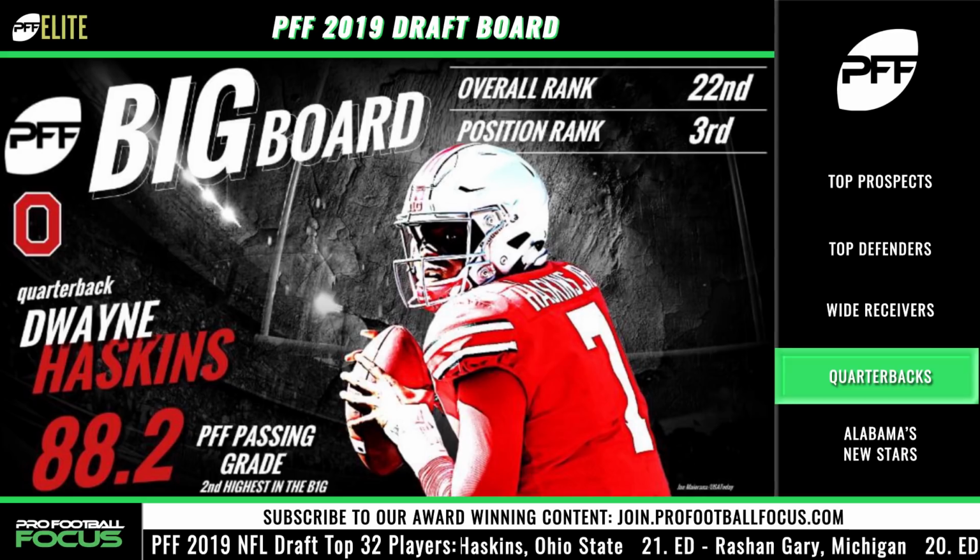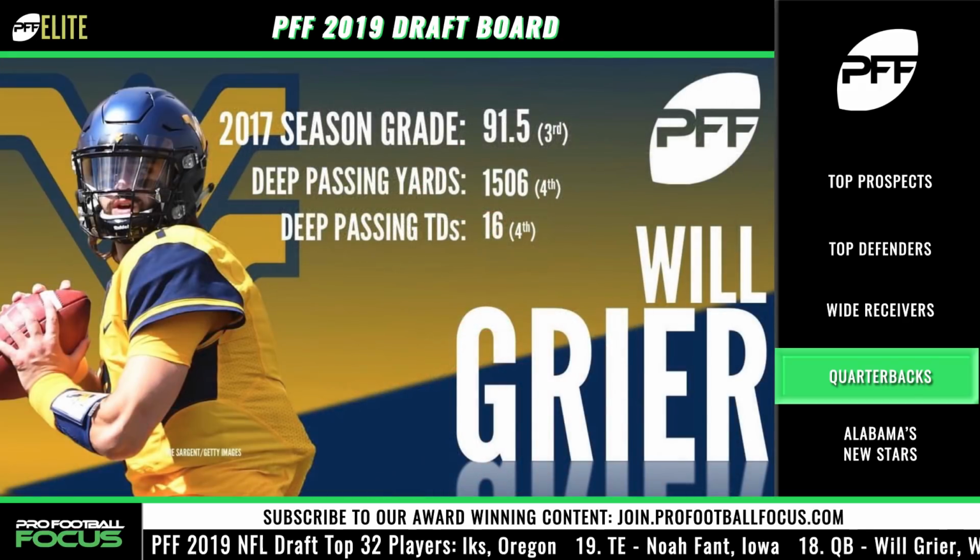So Will Grier from West Virginia doesn't have your prototypical NFL size, but we don't care. He can make the downfield throws you need. He can make them off platform. He's one of the better intermediate throwers in the entire draft. We still want to see another full season of production from him, just like he had last year, a breakout season at West Virginia. But right now, currently our top graded pure production quarterback in the country.